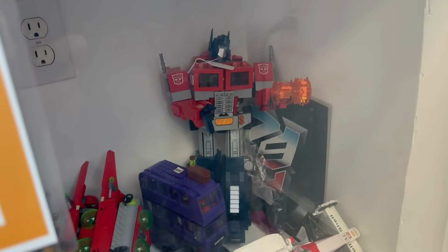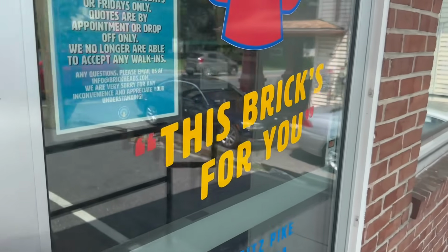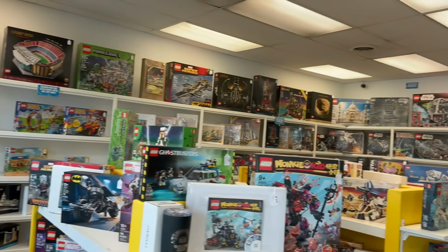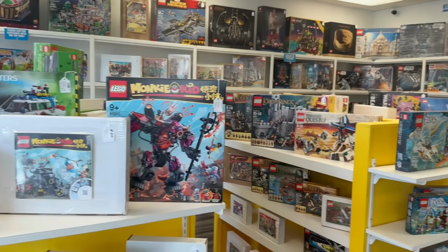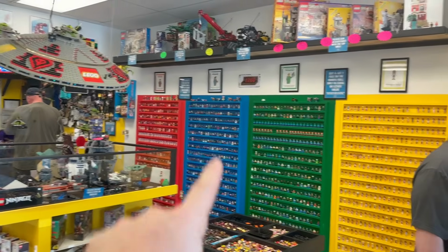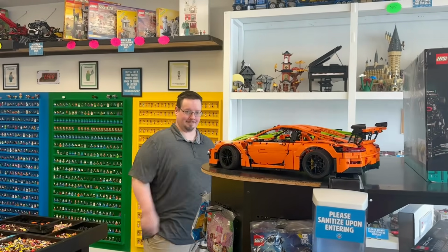Oh man, nobody puts Optimus in the corner. So here we go. This brick's for you, and this is a dangerous store if you're a hardcore Lego fan. As soon as you walk in, there is a huge wall of sets. We're gonna, of course, zoom through each aisle here and check it out. They also have a little build a minifigure station. They've got their standard minifigures on the walls. I got my friend Travis here. He's hanging out with us today.